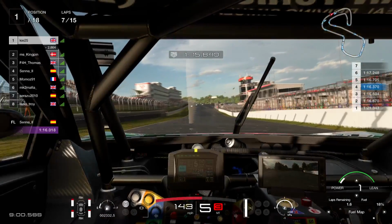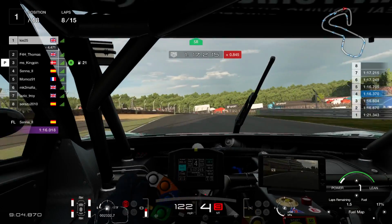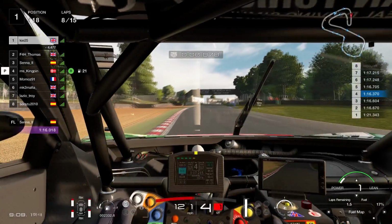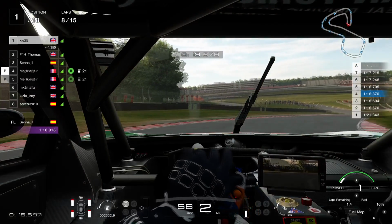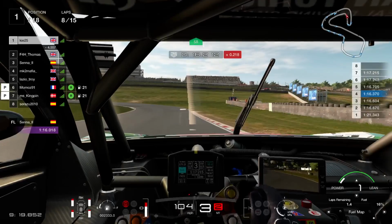This car, as you can see there, has around a 2 second lead to P2. I think it might have dropped back a little bit more there. It looks like he's possibly made an error somewhere, so unless, no, what's happened there, he's pitted on lap 7. I can see now there he's pitted on lap 7. I've now got Thomas behind me, who's around 4.5 seconds.